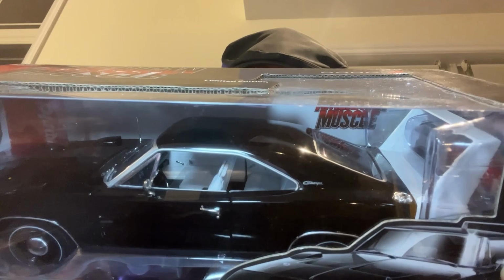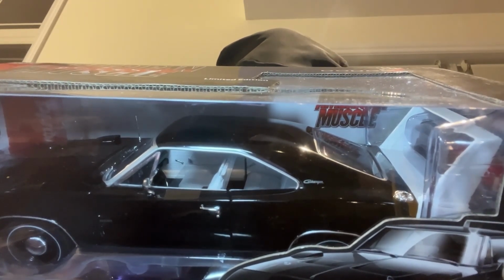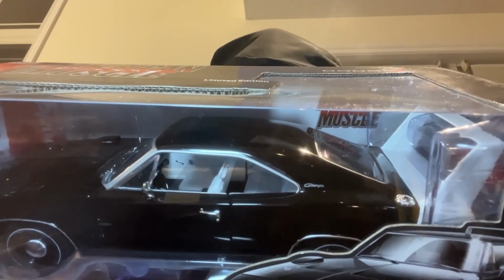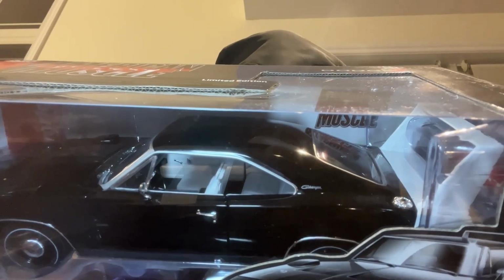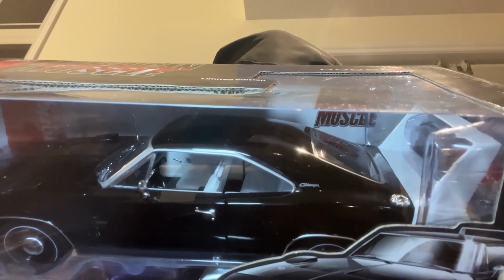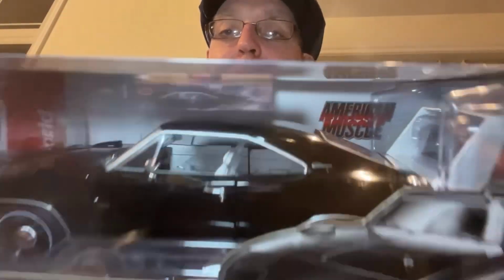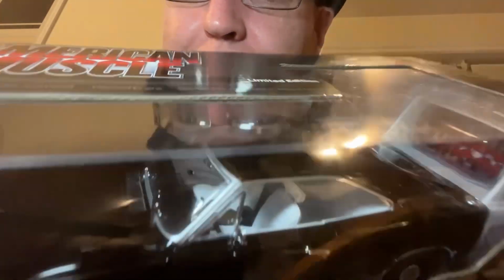Auto World is proud to bring you this high-quality 1/18 scale Dodge Charger Daytona in dress formal X9 black. I guess that's like a tuxedo black almost. With white stripes rolling below, its chrome dog dish wheels act like silver cufflinks. Under the hood of this classic winged warrior is the iconic 426 Hemi with factory correct details. I cannot wait, guys, to get into that.